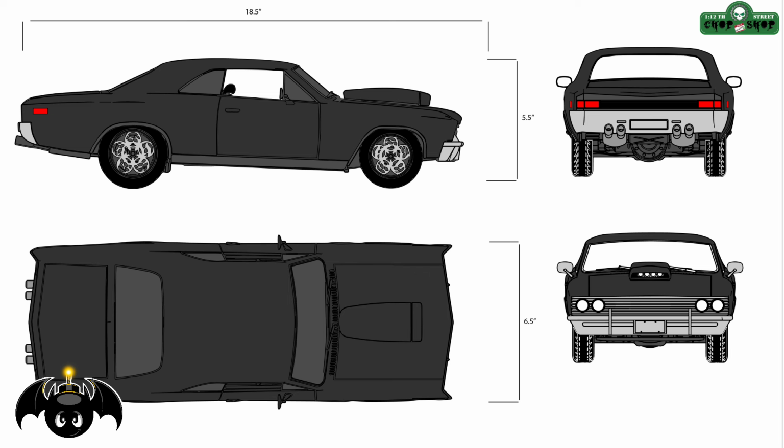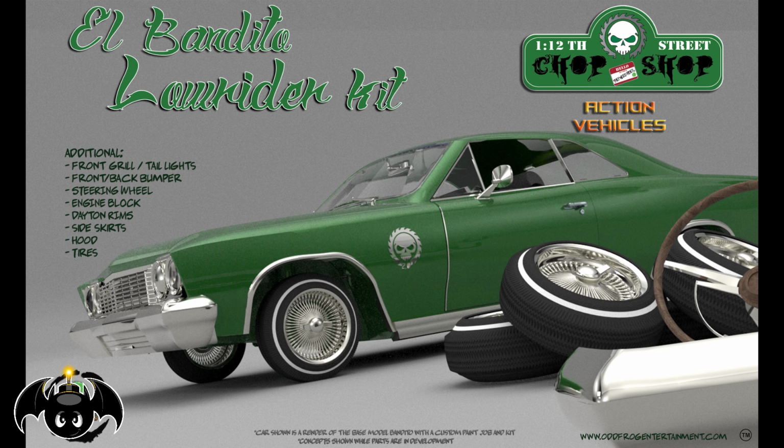So I was also given an official image from Oddfrog. We can see that the Bandito is 18.5 inches in length, 5.5 inches in height, and 6.5 inches in width, which I think is a very nice size. And trust me, once I first opened this thing up, I just realized how big it was, and I was like, oh my god, this is a massive and really cool looking piece.